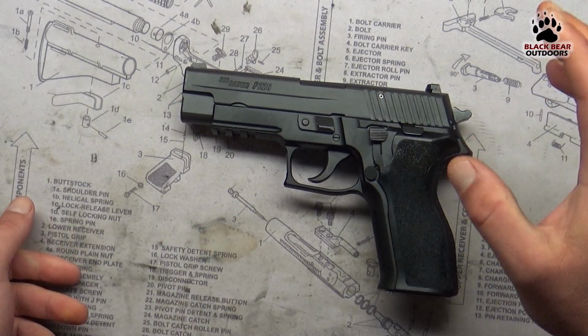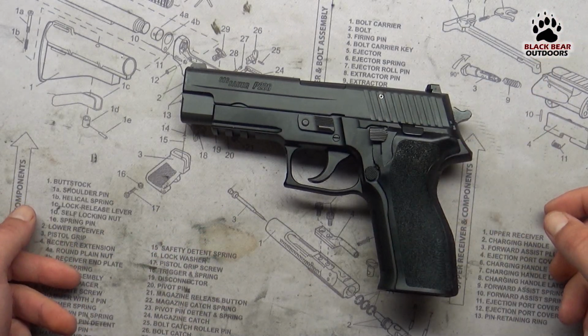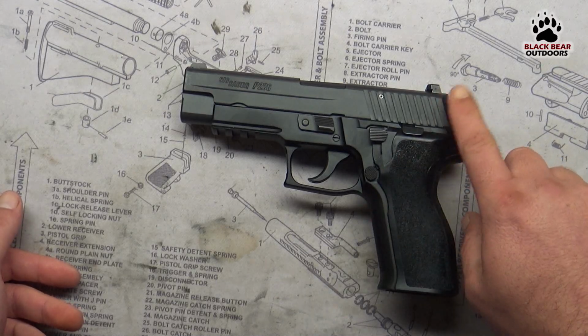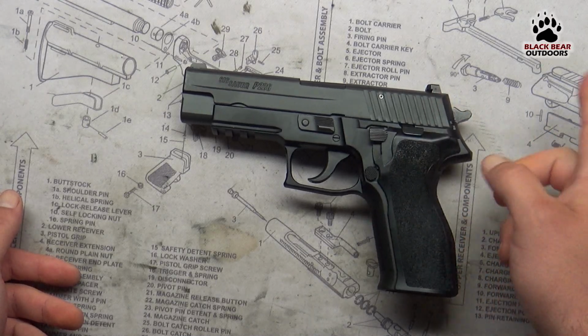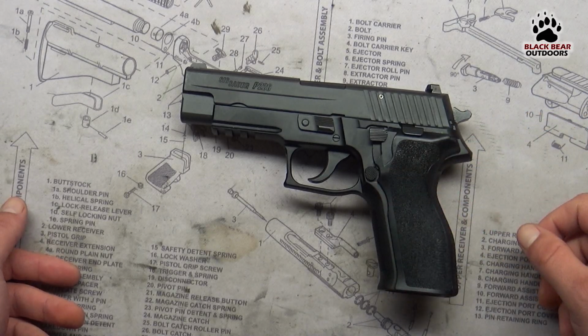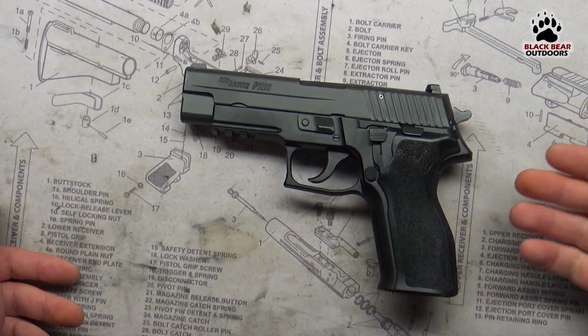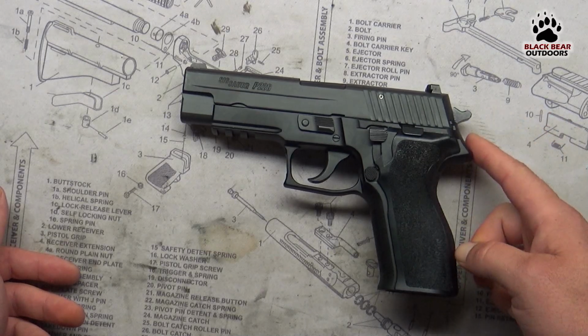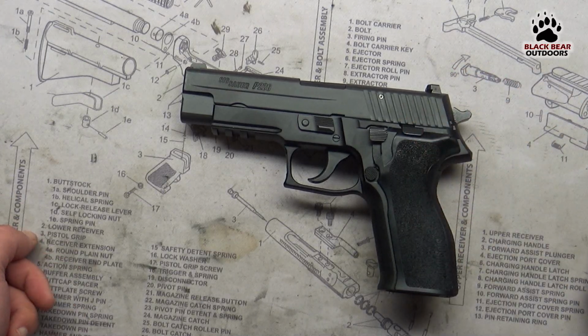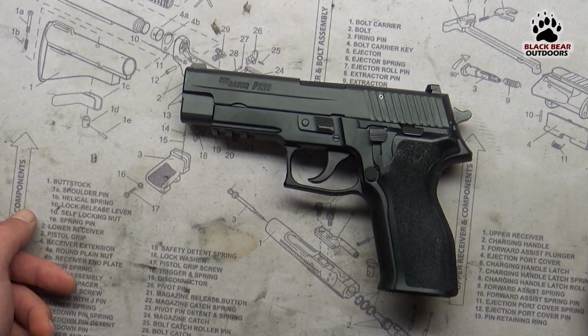The pistol is obviously a double action, single action pistol, which means when you pull the trigger, the hammer is going to come back and forward again to hit the firing pin on your first trigger pull. After that, you're going to go into single action, where the hammer will be back and keeps going forward and resets itself as the slide moves back and forth. We'll demonstrate that in a minute.